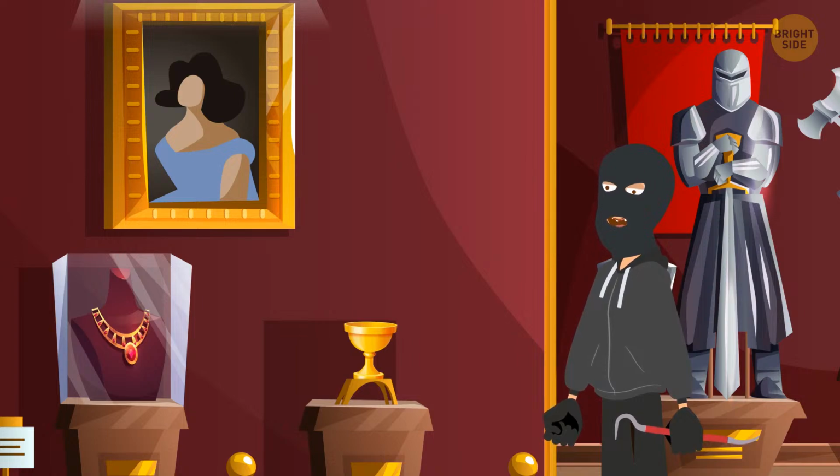Look, he doesn't have a knife on him to cut the painting out of its frame, and the necklace is protected by an alarm, so most likely, the thief will steal the golden goblet.